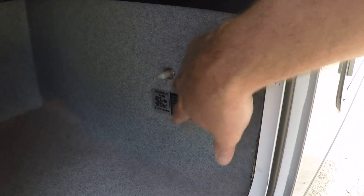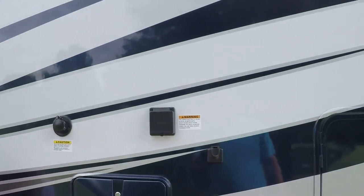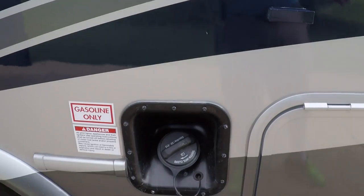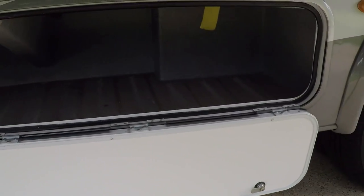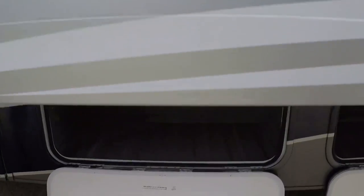Some more storage. This is one of the access for the air suspension. Got an outside shower, cable hookup. There's your 30 amp service. There's your fuel tank filler. It holds 55 gallons. So that'll go a long way. Some more storage. That's quite a bit of storage here. I believe it's 101 cubic feet of storage throughout this whole motorhome.